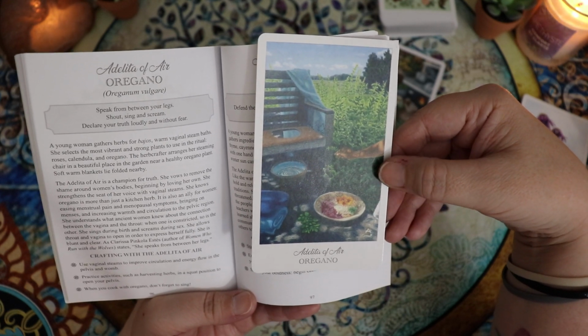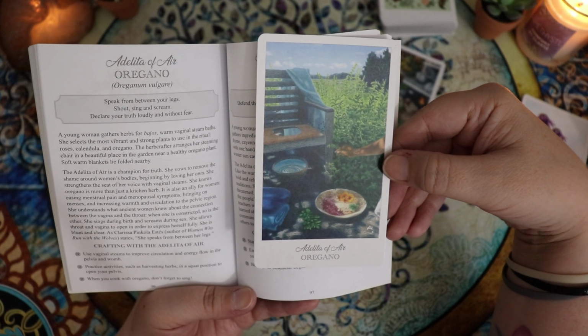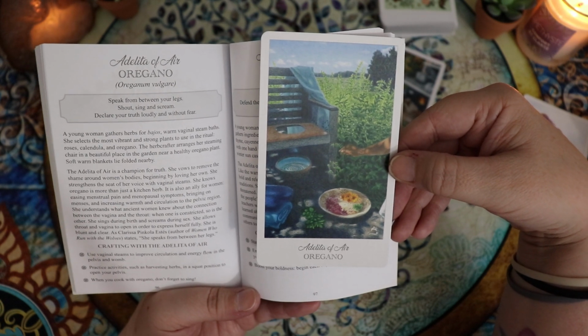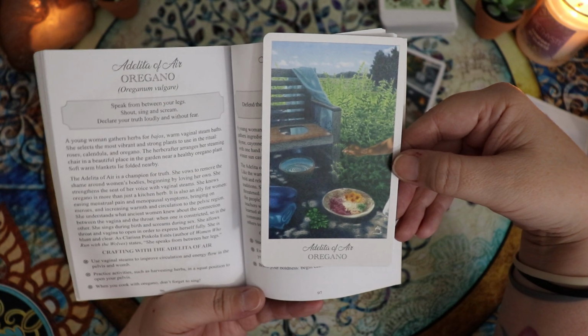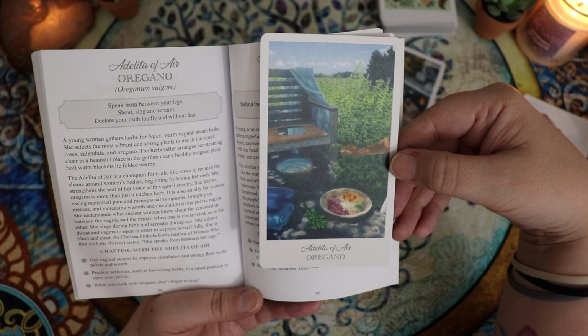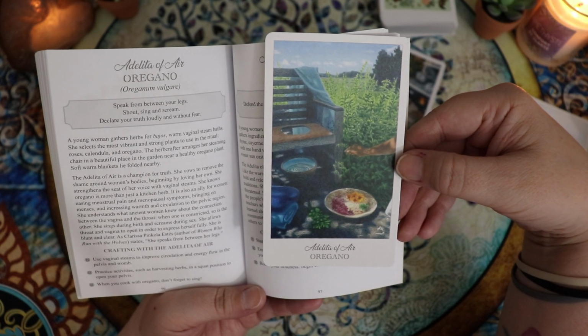She understands what ancient women knew about the connection between the vagina and the throat. When one is constricted, so is the other. She sings during birth and screams during sex. She allows throat and vagina to open in order to express herself fully. She is blunt and clear. As Clarissa Pinkola Estes, author of Women Who Run with Wolves, states, she speaks from between her legs.